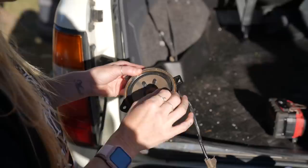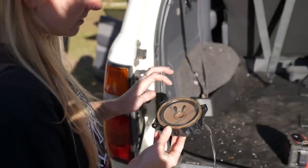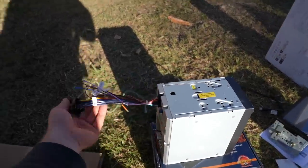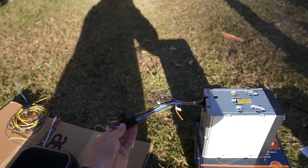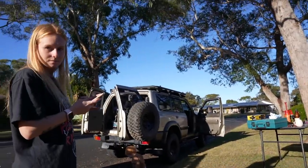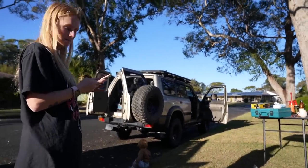And they're literally falling apart. And when you turn the sound up, it just makes horrible static noises. Now, on the back of the old Kenwood unit, there were actually the adapters needed so that we can plug this Polaris straight into the 80. So that was good. That Polaris will be able to go in. Demi's going to have to go back to the shops tomorrow to get the spacers.